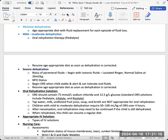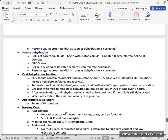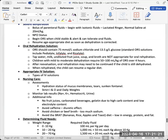As it progresses more, the interventions become more, right? So, we're talking about Pedialyte or Infalyte or Rehydralyte, any of those. Rehydration solutions can also include tap water, milk, undiluted fruit juice, soup, or broth. Those would not be appropriate for oral rehydration in terms of a rehydration solution, but that could be something to consider for an older child or when it's actually more appropriate. But if we're talking about an actual oral rehydration solution, it needs to be something like Pedialyte, Infalyte, Rehydralyte, and that's because it has electrolytes in it.